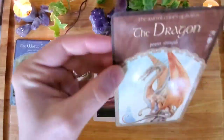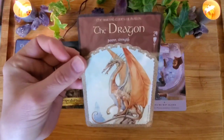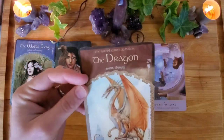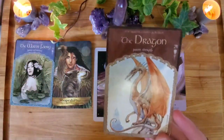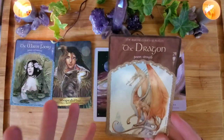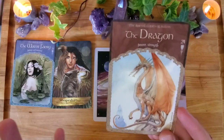We have the Dragon, number 24, power and strength, group 3. You are such a powerful, powerful being. You're so strong and so courageous, and you've gone through so much to get here where you are now. You've broken down the barriers of reality. You said, hey, I can literally do this.